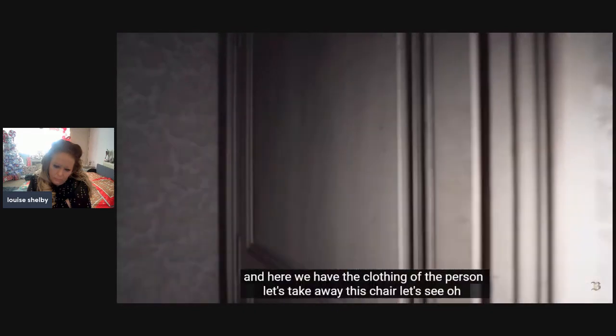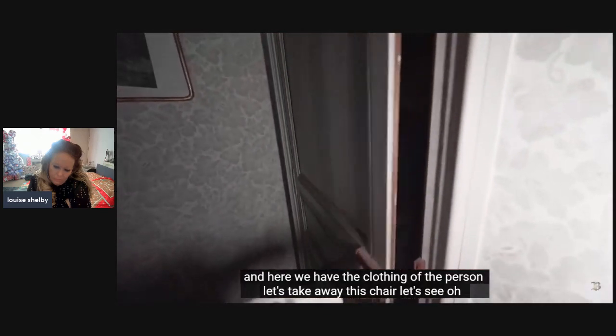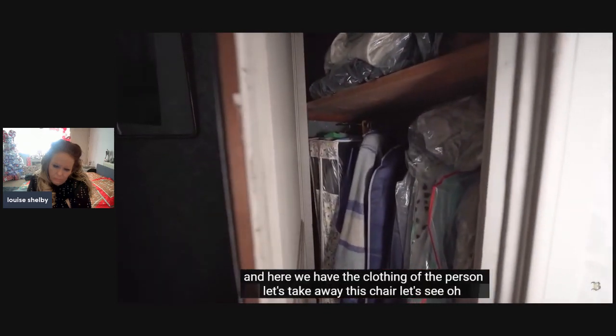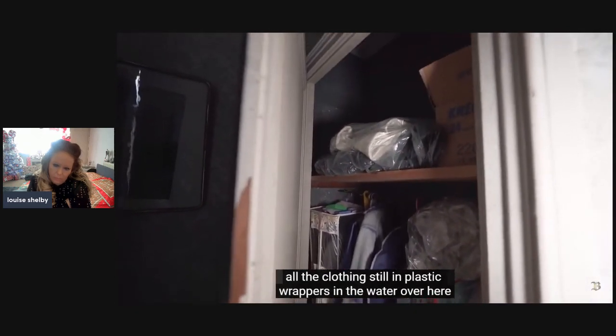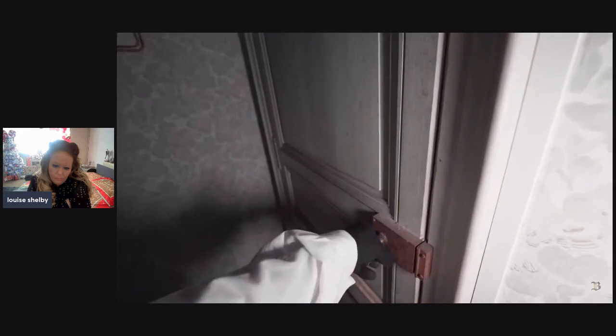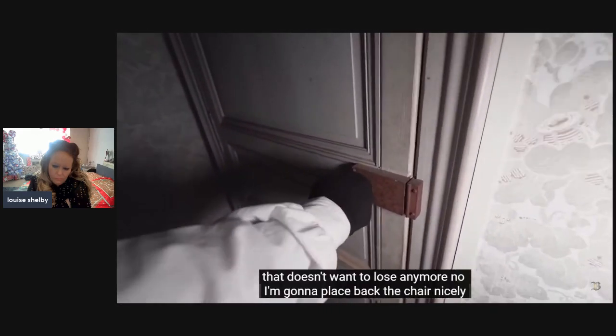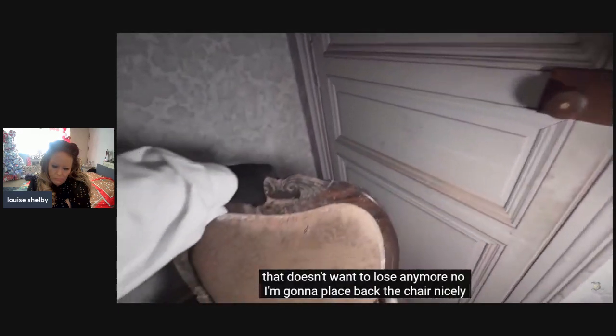And here we have the clothing of the person. Let's take away this chair. Let's see. Oh, all the clothing. Still in plastic wrappers. In the wardrobe here. Let's close that up. That doesn't want to close anymore. No, I'm going to place back the chair. Nicely.